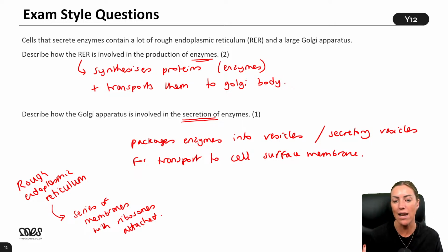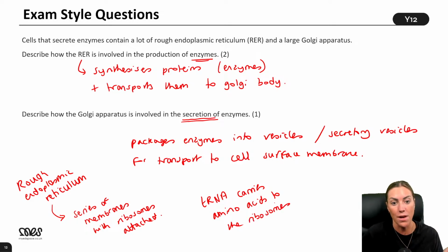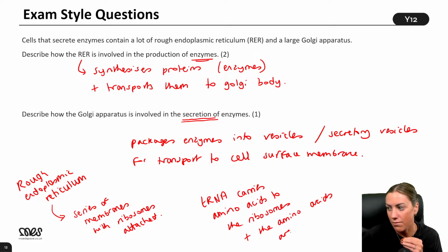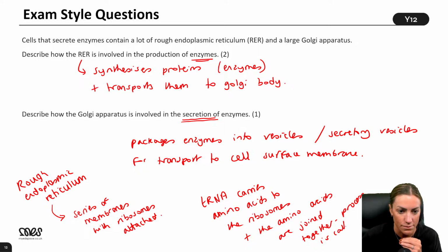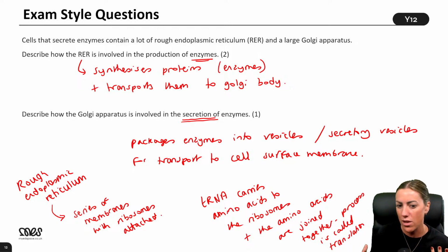How does it make the protein? So just like ribosomes do, it joins amino acids together in a process called translation. So tRNAs, these are called transfer RNAs, carry amino acids to the ribosomes, which are on the rough endoplasmic reticulum. Transfer RNAs carry amino acids to the ribosomes, and the amino acids are joined together. That process is called translation. So one amino acid gets joined to the next. The bonds between the amino acids are called peptide bonds, which is something that you'll also learn in year 12.